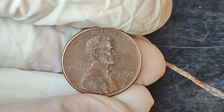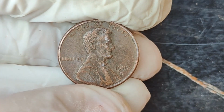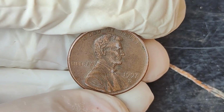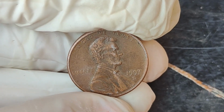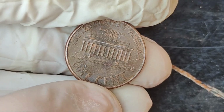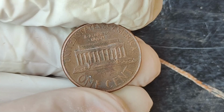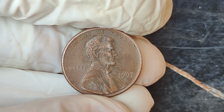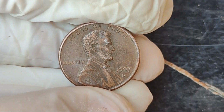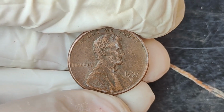Speaking of value, let's talk numbers. While an average 1997 D penny is worth face value, rare error coins have sold for staggering amounts at auctions. In fact, some of these pennies have fetched over $1 million, with the highest sale reaching an unbelievable $3 million. Imagine finding one of these in your coin jar. Would you still be tossing pennies aside, if your heart just skipped a beat? Good. That's the excitement of knowing you might have a hidden fortune in your home right now.